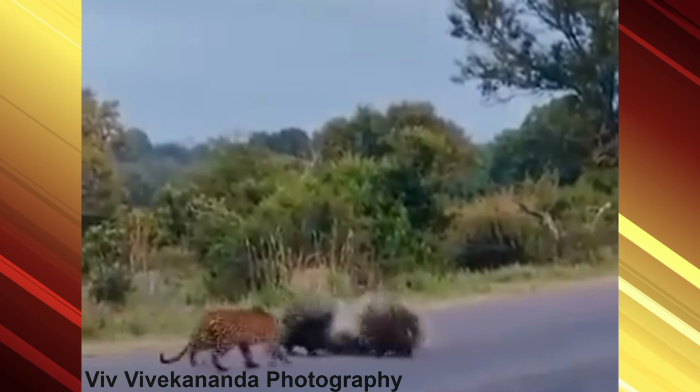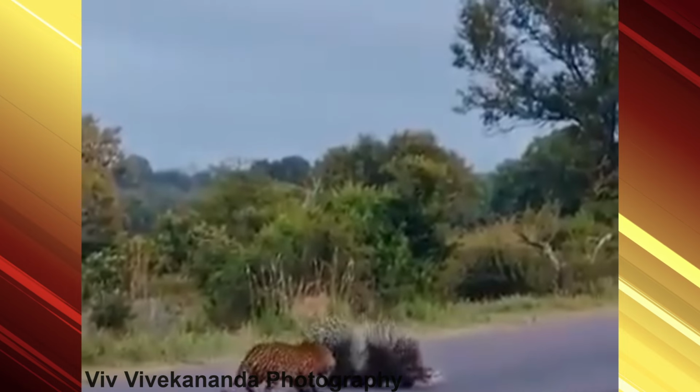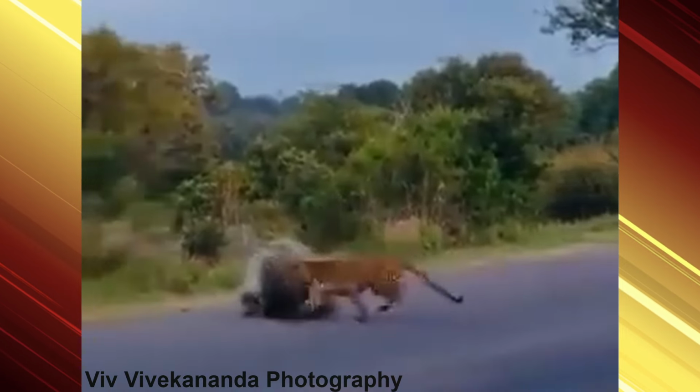The porcupines form a barrier against the smart leopard, with the quills facing the leopard. The leopard fears the deadly quills, but juvenile porcupines offer a tempting meal.